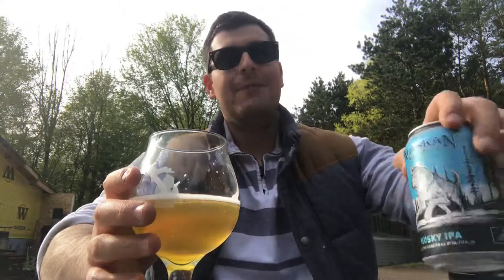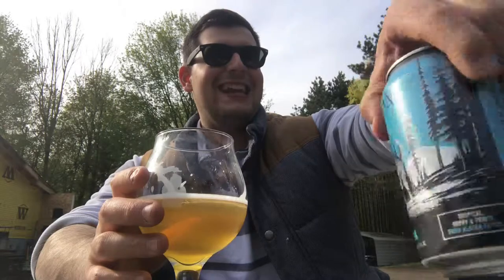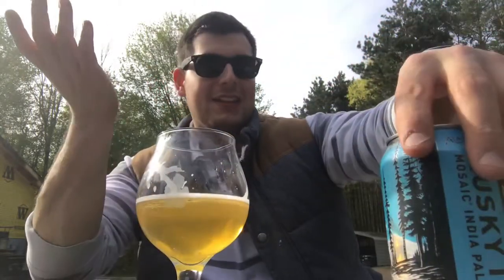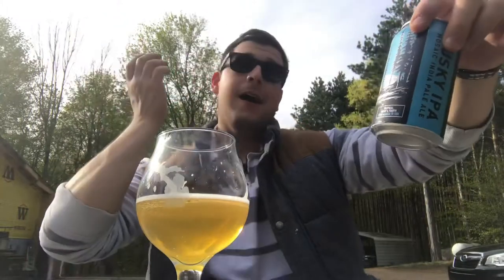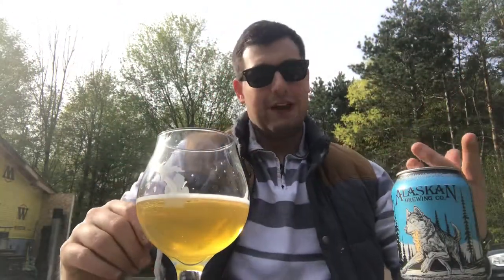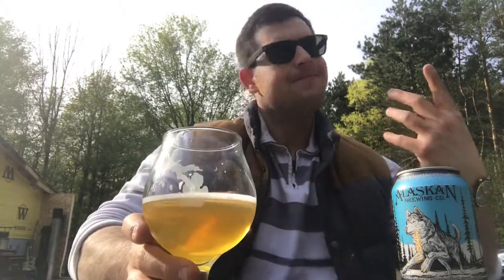That's me just nitpicking. They did redo their can art because it was a bit outdated, a little cartoony. I do enjoy what they have on the front. This is the Husky IPA. They have a Husky on the front, Alaska in the background, it looks like, in the wilderness. Very cool stuff, guys. I've never had this, but I won't lie to you, I am actually impressed with this.